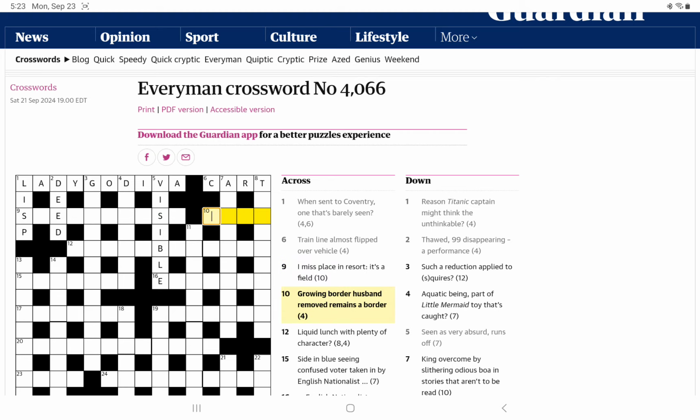"Growing border, husband removed, remains a border." Yeah, so a border around a garden, for example, that grows could be a hedge. Husband can be abbreviated to H. If we remove that, we get an edge, which is still a border.